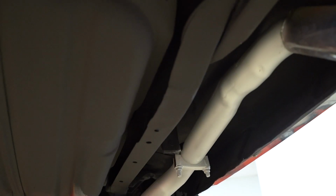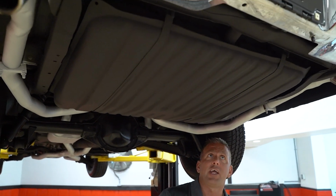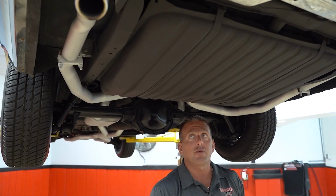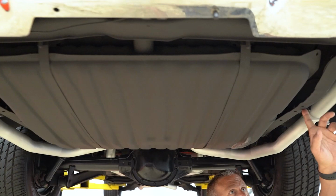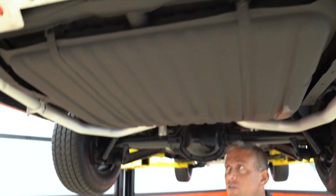Both sides, driver and passengers, real nice up there. It's not all packed with Bondo or anything like that. Gas tank's in nice shape. There's no dents, no dings, and it's probably, I would venture to say, brand new in 2013. Rear frame rails here on the driver's side and on the passenger side, again, they're uniform throughout the entire length of the car. They're all nice and solid.